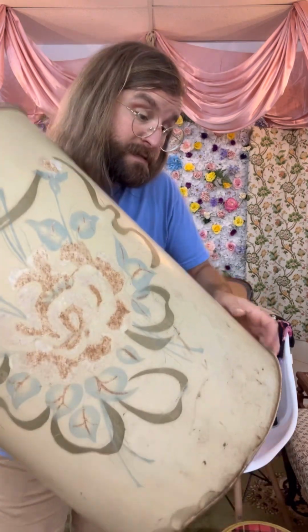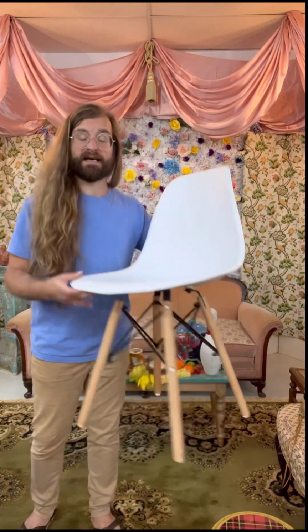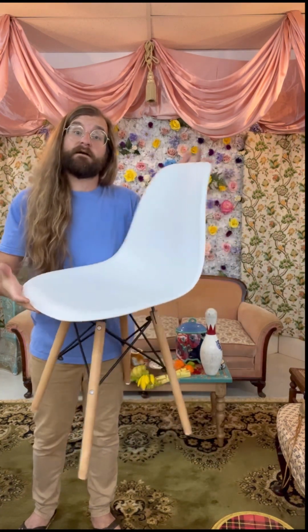So I also have four of these white mid-century modern bucket chairs. Very light, super fun. And I'm asking 120 for the four.